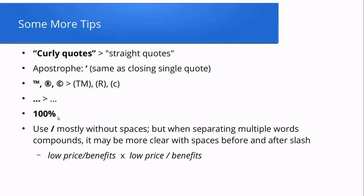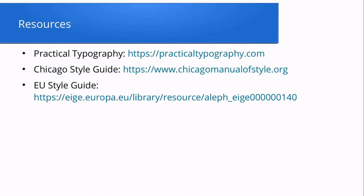The other one, 100%, is just to demonstrate that the percentage symbol should fit to the number without space. And using slash should also be without space. Only when you're separating multiple word compounds, it may be more clear with spaces before and after the slash, like in the example below. Yeah, okay, I will not explain it now. I hope it's clear. Yeah, and actually that's it.